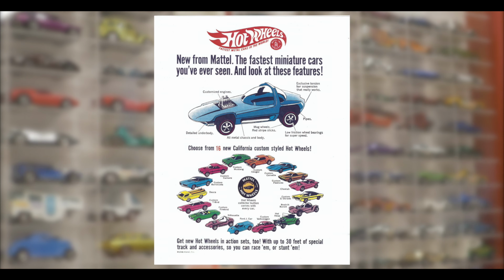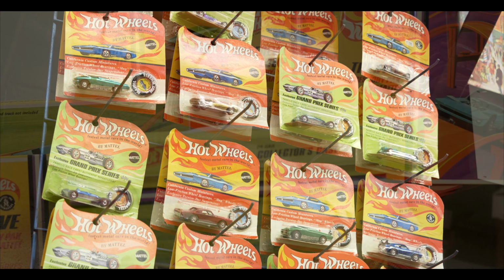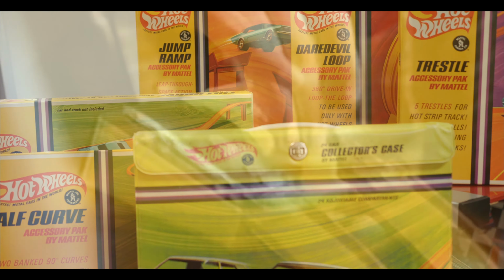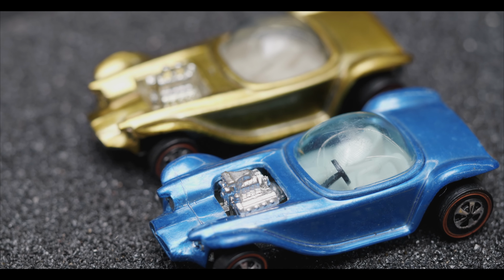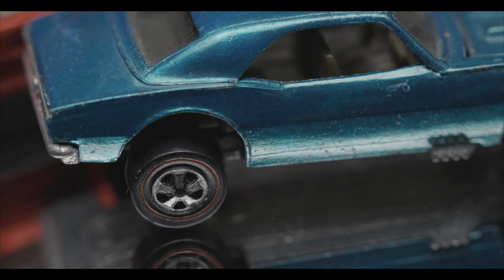In 1968, Mattel released Hot Wheels to compete with the Matchbox brand, which dominated the toy car market at the time. The Hot Wheels advantage was that the cars rolled amazingly fast, and they looked cooler than Matchbox cars. They had iridescent paint jobs, marketed as Spectraflame paint. They had blown engines and chrome mag wheels with red stripes on the tires, otherwise known as red lines. And they were irresistible to kids.